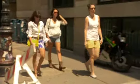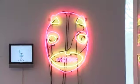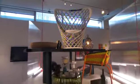First stop, New York. I'm sending Lisa B., Kelly, and Maria to go shopping while I check out the latest exhibition at the Museum of Arts and Design created by Stephen Burks. Burks has both curated it and contributed to it as a designer. Welcome to Stephen Burks' Are You a Hybrid? Are You a Hybrid? explores the idea that craftsmanship in developing nations is influencing contemporary designs.